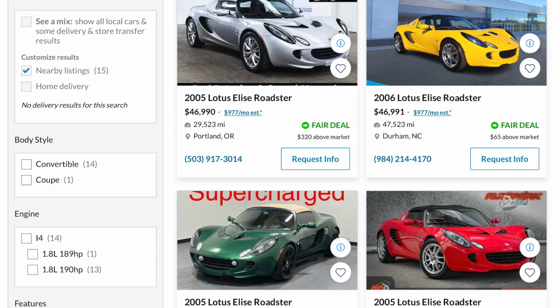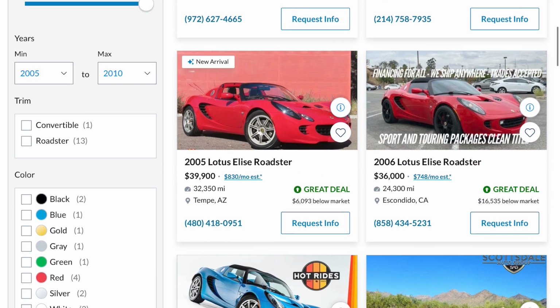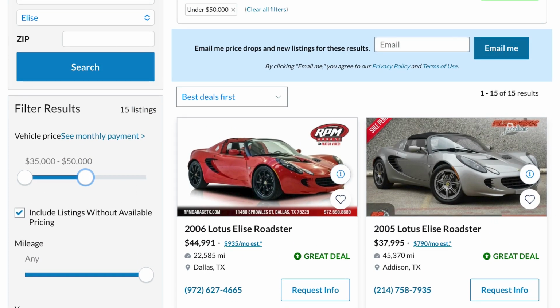So looking at some of them that we can find online, there are plenty well under $50,000. You can even find some that are getting into the high 30s, but for some of your supreme examples, you're going to be looking a little bit closer to 45.